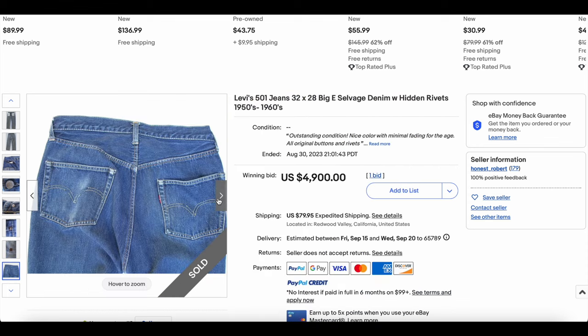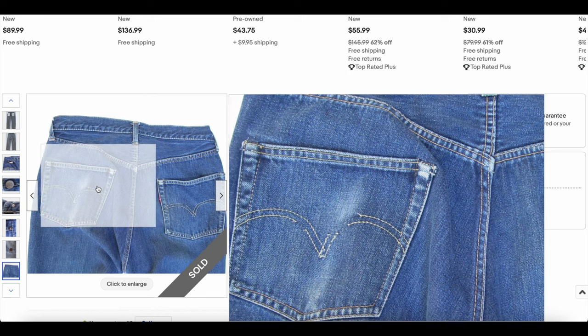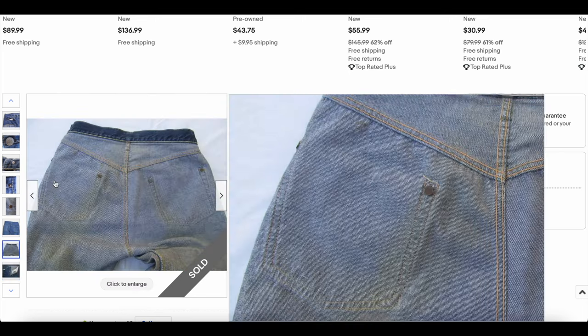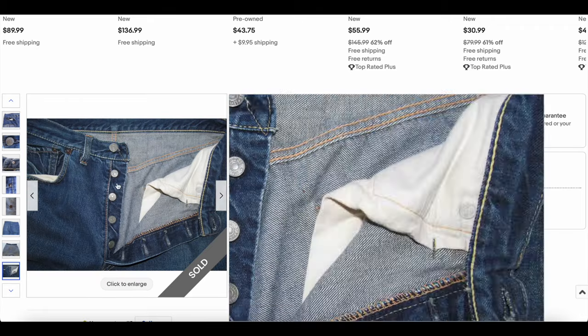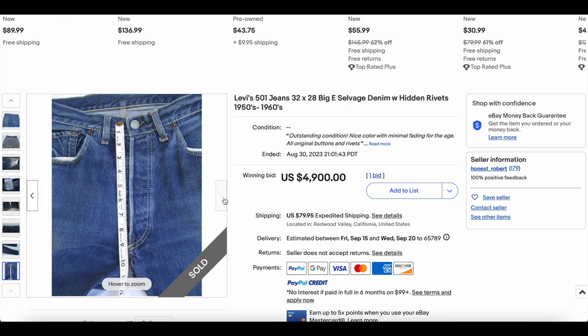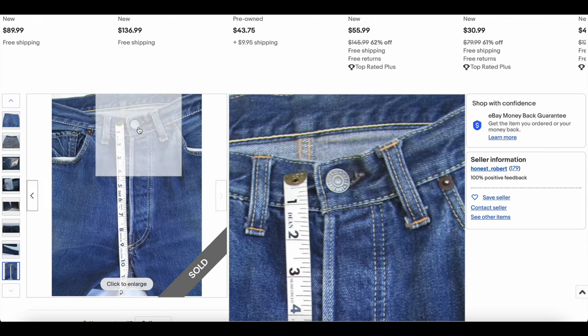Hidden rivets, beautiful. There is some wear on this one. Looks like it's been washed a number of times. Is that a missing? No, it's not. Been washed a few times. The color is a little bit faded. At least according to the photos, it can be hard to say sometimes with these photos.